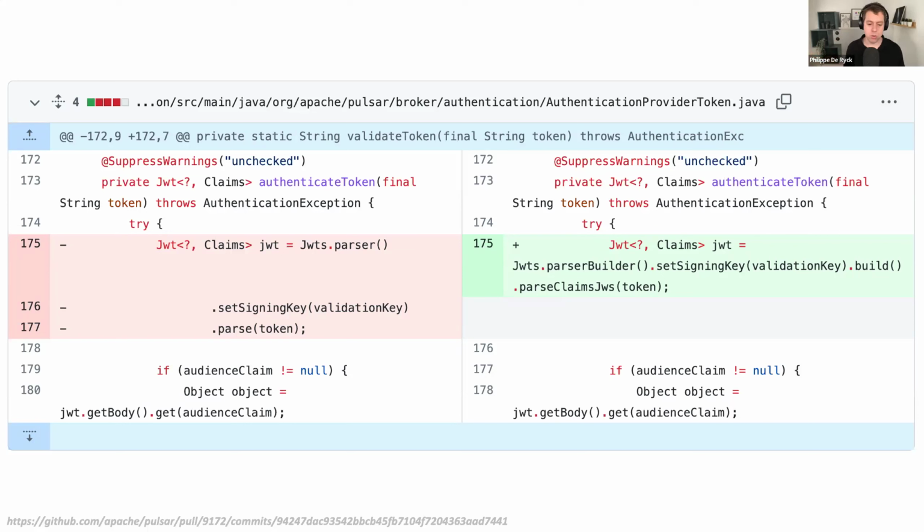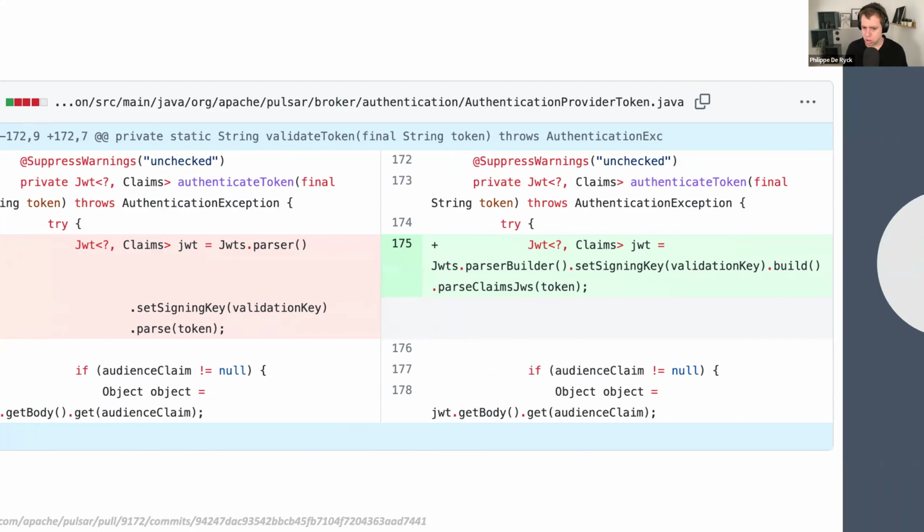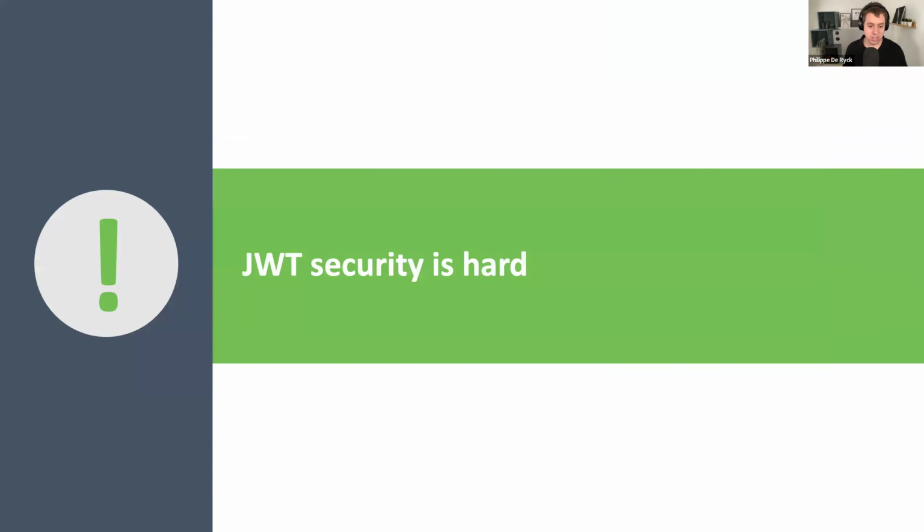It accepts alg none tokens. And the only way you can know that is, first of all, if you know this, but before the story, I did not know about this library or that function. I would have made the same mistake. So the only way you can find and fix that, at least when you're a developer not using 42Crunch, is by testing your APIs. And I write that test with my customers and for my own code, and it would have failed and I'd be like, what the hell is going on? So JSON Web Token security is hard.